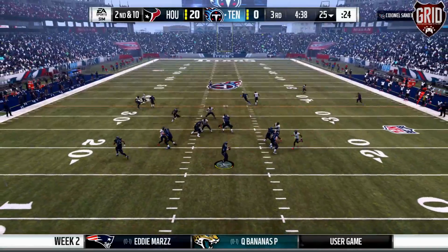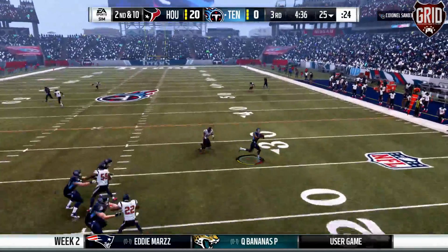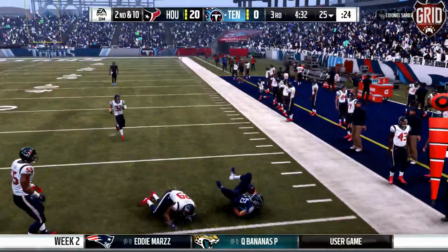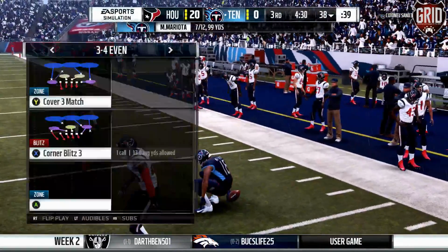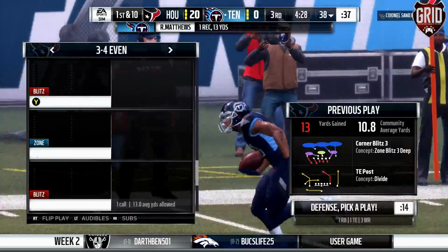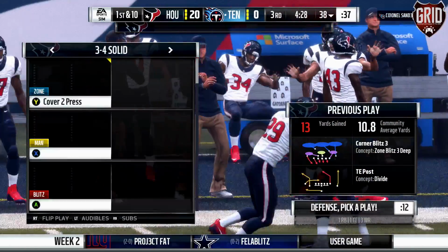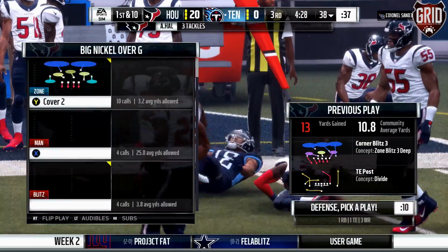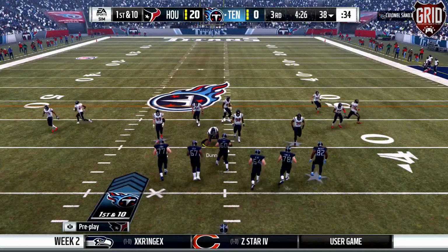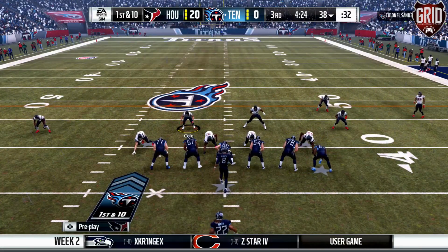A second down throw here for Mariota. And Matthews has it right side. And they're able to get this one across the 35. A Tennessee first down. That one Mariota to Matthews. As long as you go through your proper reads and progressions, the drag route can be one of those old reliable plays because usually it's good for a good chunk of yardage as we just saw there.